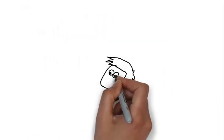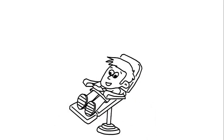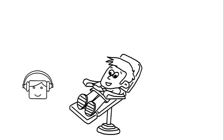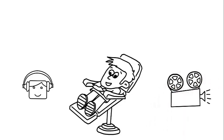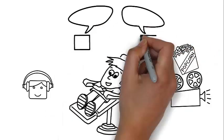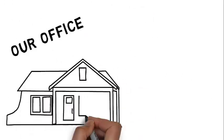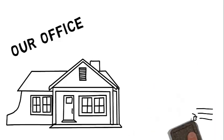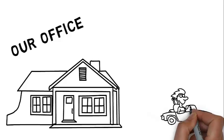TMS is a non-invasive, simple outpatient procedure. There is no anesthesia and no need for hospital stays. During the procedure, patients can listen to music, watch movies, or chit-chat like normal with family or clinical staff. Patients can drive themselves to our clinic, receive treatment, and then drive themselves back to work, school, or just go about their day as planned.